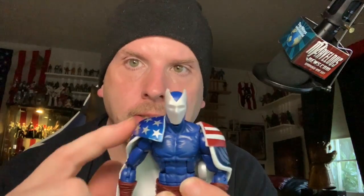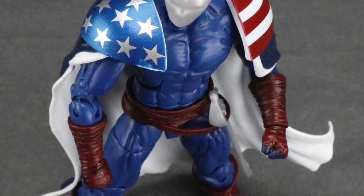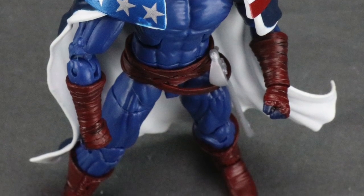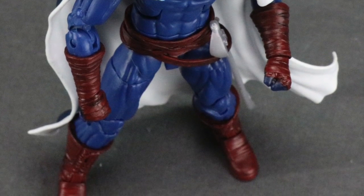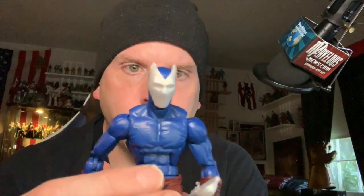Basically it's made to look like the American flag. You've got the stars with the metallic blue, and then you've got the red and white stripes on this side. And it is removable. You can just unplug it. And again, he's got the hole in the back. And again, this is the Bucky Cap mold. This belt is obviously a different piece. He does not have a sheath for his sword, which is the accessory that he comes with. And there's really no paint detail on this. It's just done with a white plastic. So I could have used a little extra paint detail on this.